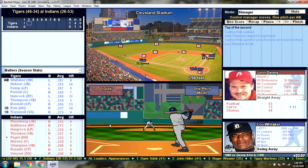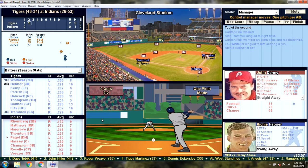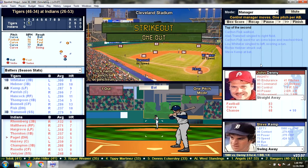And Whitaker's going to shoot it to left field. The ball gets down off the fence. Runner scores from second. And that's going to be first and third. Nobody out. And Richie Hebner at the plate. Scores 2-0. And Hebner strikes out for the first out of the inning.